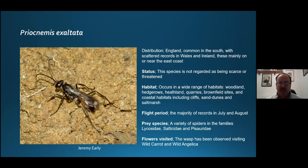The majority of records are in late summer, and it preys on a variety of spiders, usually ground-dwelling ones, including things like jumping spiders. So you'll often see it searching on vertical spaces for prey items. Again, it nests in pre-existing cavities, although it will excavate its own nests if necessary. This is another species where the male needs to be identified by extracting the genitalia. So like most of these species, if you're going to identify them, you will need to take specimens.